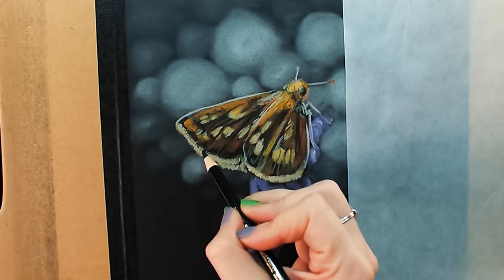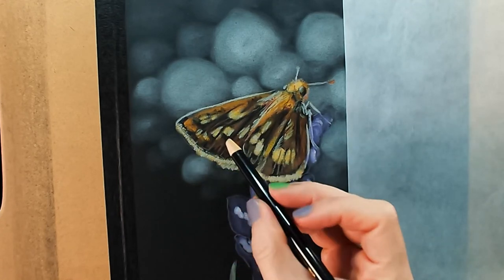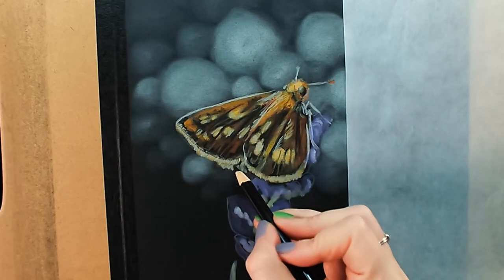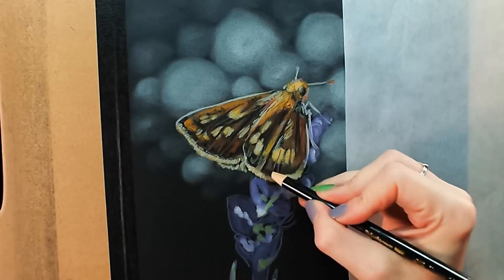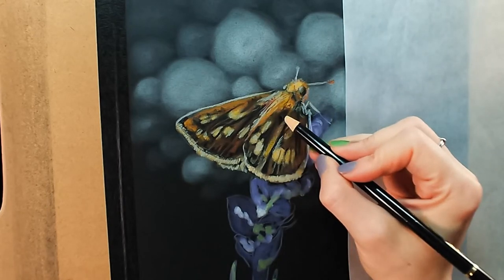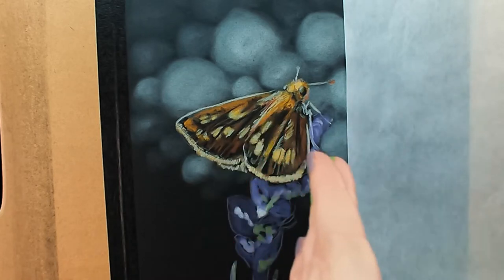I've got a line that comes through here, to separate that wing from the one underneath. Notice that I'm not going too crazy over the yellow areas. It looks better if I let it transition from yellow to more magentas to brown to black. Don't just go yellow to black.